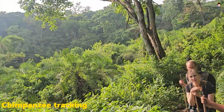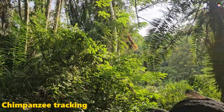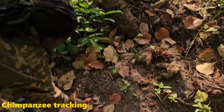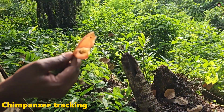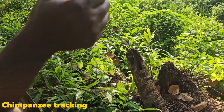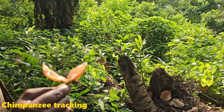Yes, they taste it, and this helps them to digest. So here I found they feed on it. These are fruits which humans also eat. When we were young, we used to go to the forest to harvest this. So this is the sign it was here.